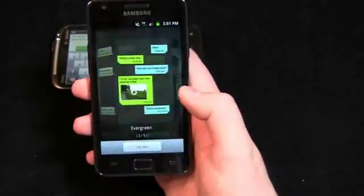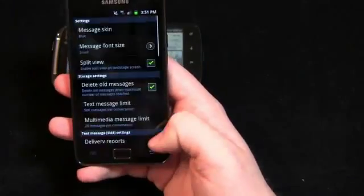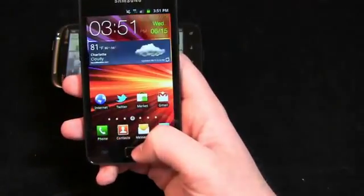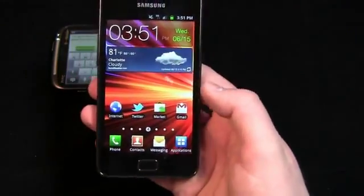So you have all these different options. You can't download more, but there are 5 pre-installed here, so you can really customize your messages. I've never understood why they didn't do that since TouchWiz 3, but it is available in TouchWiz 4.